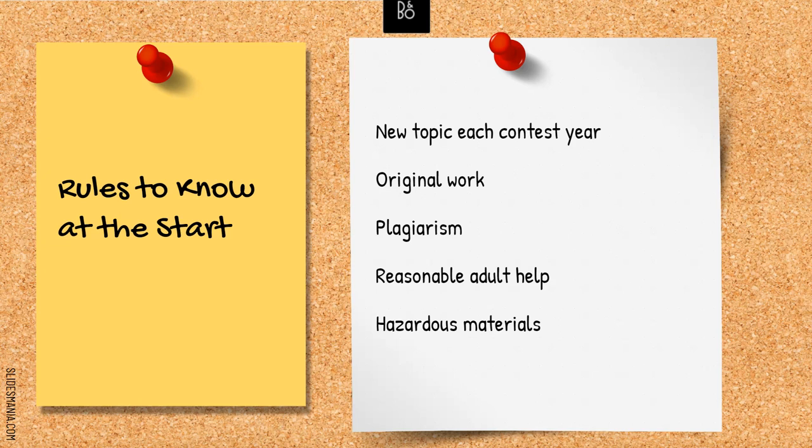It is not fair to the 90% of kids who are choosing a brand new topic, who are doing research from absolute square one, to have students come in and reuse research that they did the year before. It's just not fair. And so everybody needs a new topic, and preferably a substantially new topic, so that everybody's starting kind of from square one on their research.